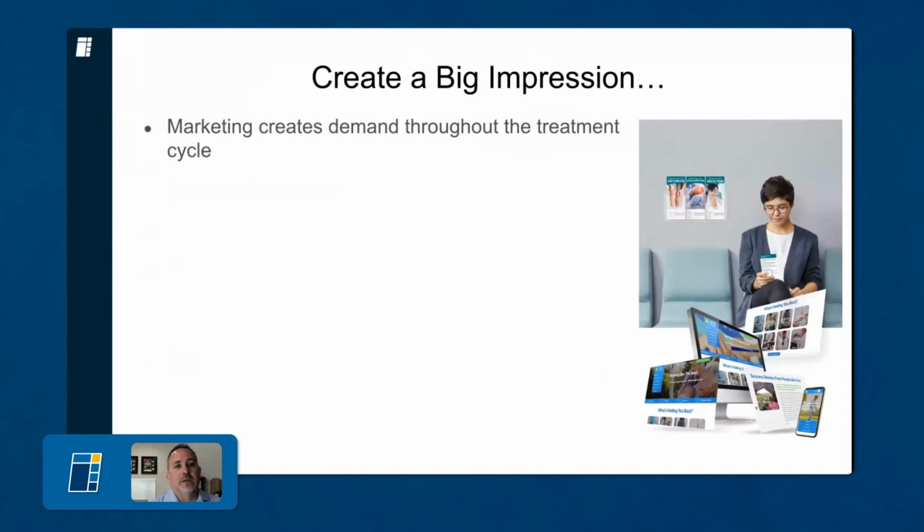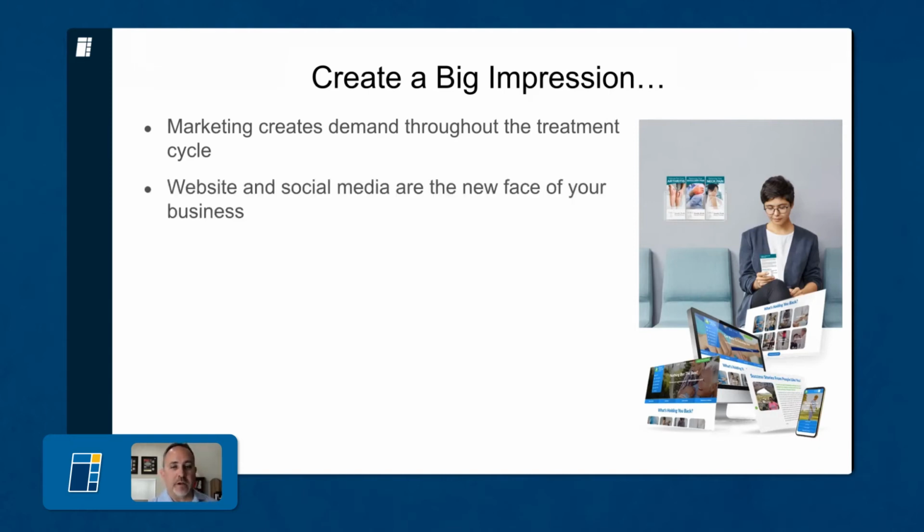All right, so when it comes back to, again, people wanting to pay for something and people wanting to commit to getting better, it's all about creating this big impression. So marketing helps you create that demand throughout the treatment cycle. And so that's really critical for you to look at your marketing processes from before the person comes in, when they come in for their evaluation, after evaluation, what's happening through every week that they're coming in, what's the touch points there that are occurring from a marketing perspective to keep the momentum going of the person realizing that this is a good financial decision for their health.